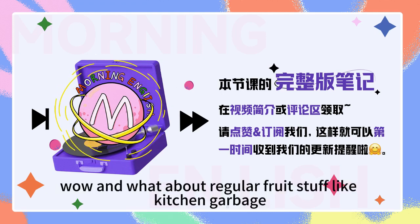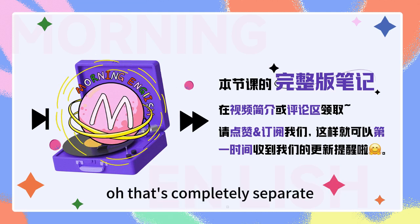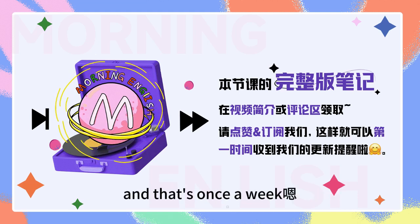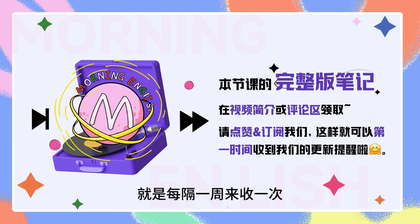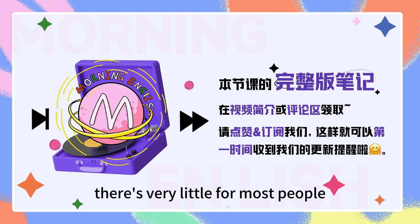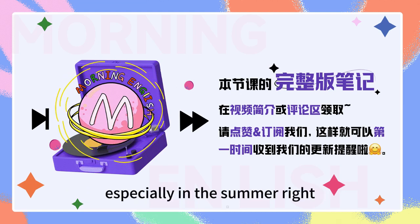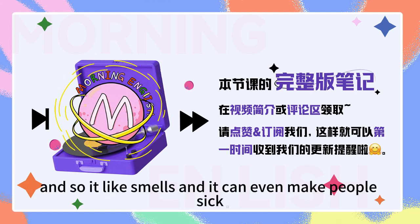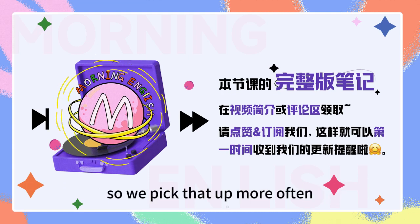Wow, and what about regular food stuff? Like kitchen garbage? Oh, that's completely separate too. It's even picked up on a different day, and that's once a week. Is that because there's a lot of food waste? No, actually there's very little for most people. But food waste can go bad quickly, especially in the summer, right? And so it smells, and it can even make people sick. Yeah, it also attracts bugs and rats. Right, so we pick that up more often.